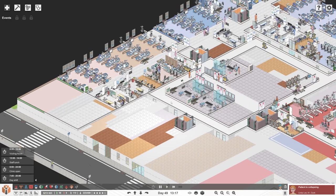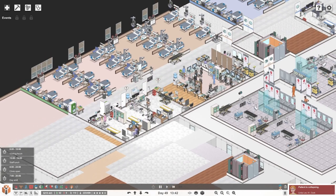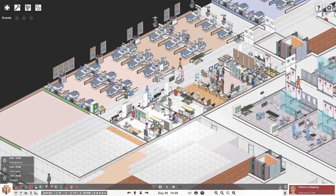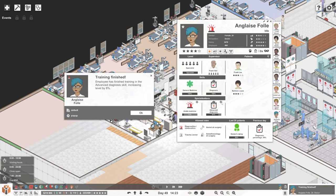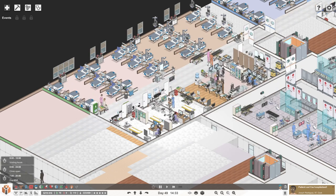Okay. So yeah, this is all running rather nicely. I don't know whether we literally only just got that one patient in here. We still just got, what was his name? Paul Wright. We have literally just got Paul Wright, haven't we? No one else. Oh no, here we go. Second customer. Susan White. Hey, Dr. Full. Keep going with the advanced diagnosis, please. Yeah, infectious diseases is not there yet. I'm not ready for infectious diseases. Go away. Go away.